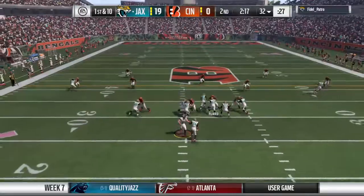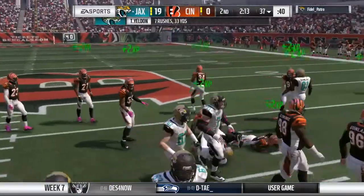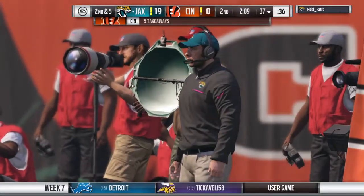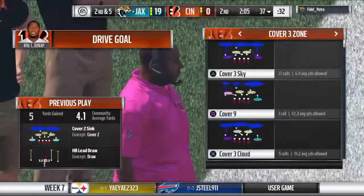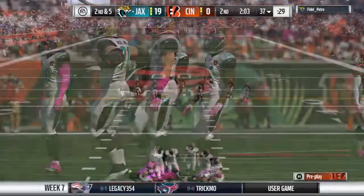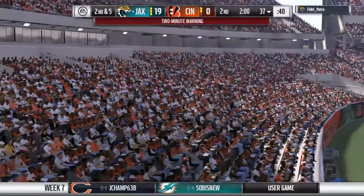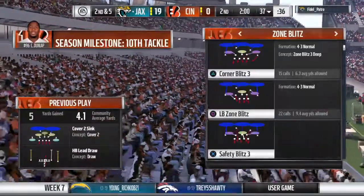Not easily done. They'll start out on the ground. It's T.J. Yeldon. Found a little room there as he's up to about the 37. Give him 5 on the carry there, and it'll be second down. And that's exactly what you want on a first down run. Pick up 5 yards, bring up second and 5. The defensive line, though, they've got to figure out a way to out-leverage the guys up front because the offensive line is winning at the point of attack. 2 minutes remain here in the first half. We'll come back to Cincinnati after this.